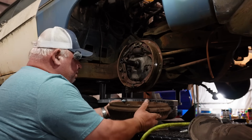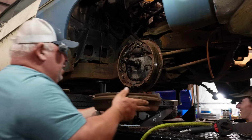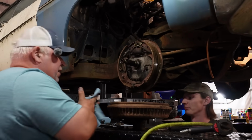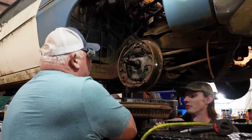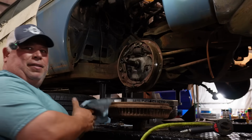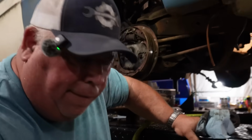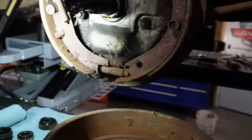Yeah, this drum needs turned. It's fine. It's not grooved or anything, it's just got a ton of surface rust. Yeah, that thing would howl like a banshee. Obviously, we're going to change the hoses and the wheel cylinders. This backing plate isn't even rusty. I mean, get on in here. Let me show you. Now, granted, there's cobwebs and such, but look how nice this is.